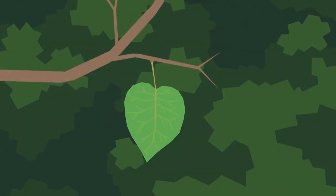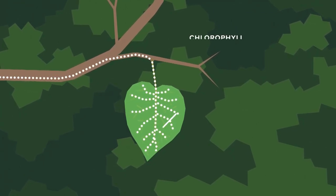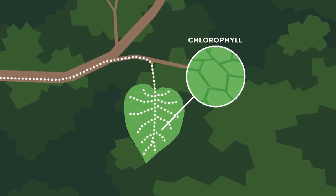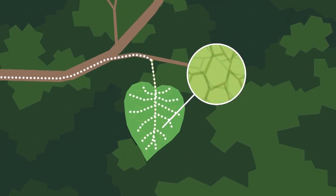Take a look. During the spring and summer, leaves act like a factory, making the food necessary for the growth and survival of the tree. Chlorophyll is the main player in that process, and chlorophyll makes the leaf look green. In fact, there's so much chlorophyll that it hides the other colors present.